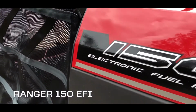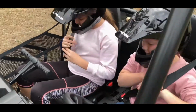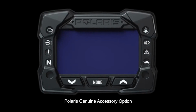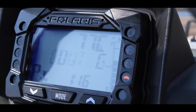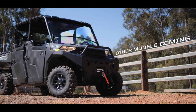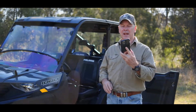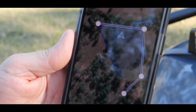And this technology is already proven really successful in that little Ranger 150, where your kids can get up to speed as they learn, but under your control. Polaris have now developed and deployed this technology and applied it as a really affordable accessory option for the Ranger 1000 EPS, the Ranger 1000 EPS Premium in both 3 and 6 seat variants, just like this one.